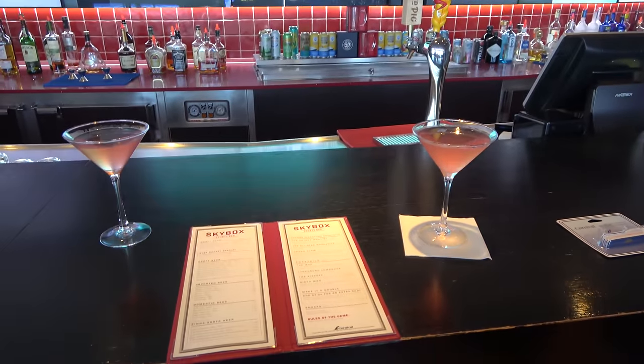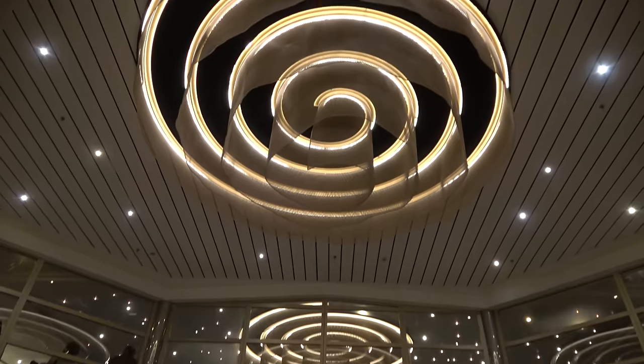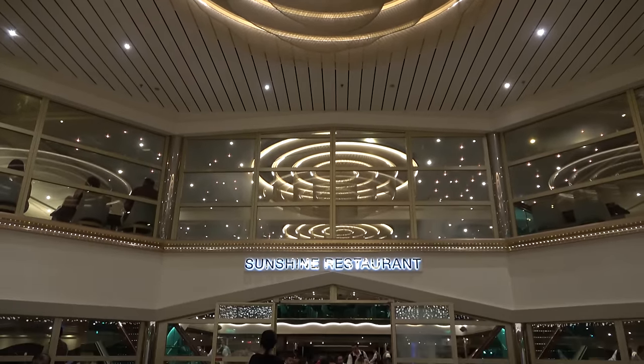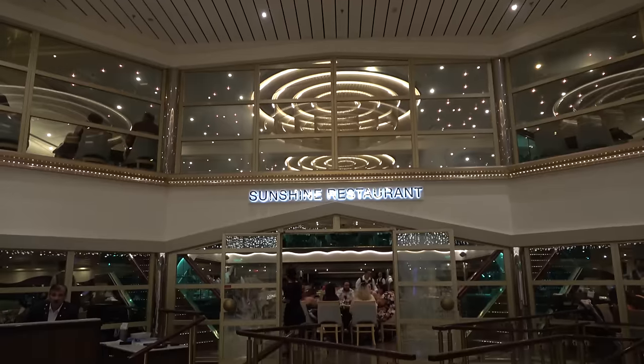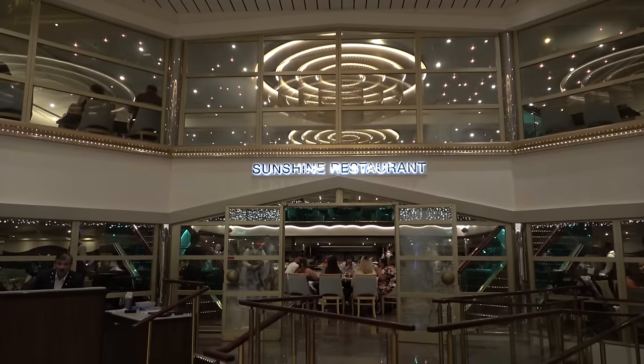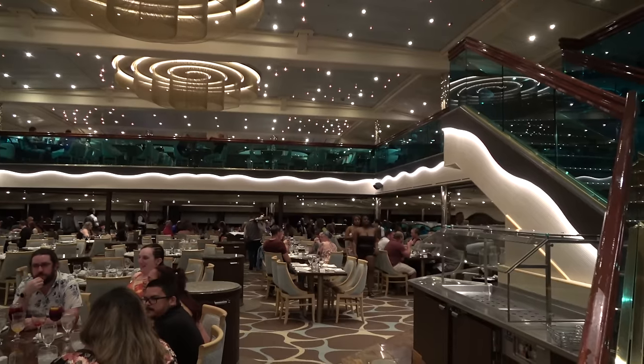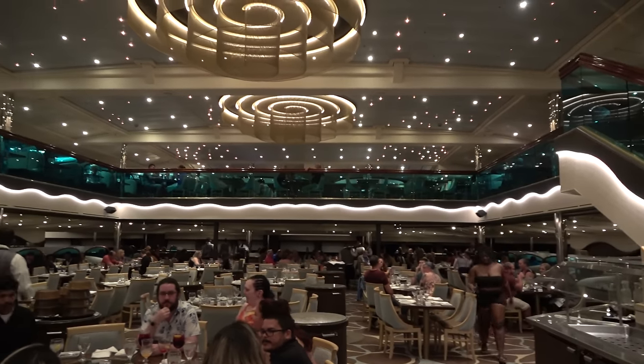Yeah. It's small. Looking in the back of the ship on decks 3 and 4 is the Sunshine Restaurant. Now on our cruise, it's the restaurant that you dine at if you have the anytime dining. You check in on the app, it gives you a projected wait time, and then you go to your table. And here's the dining room, the two-level dining room, a very modern aesthetic.